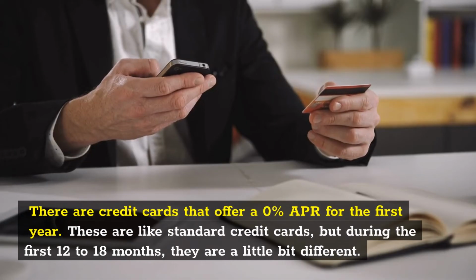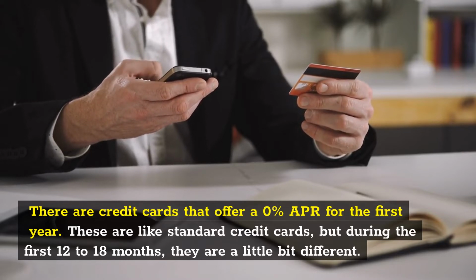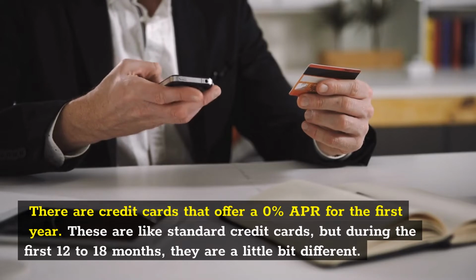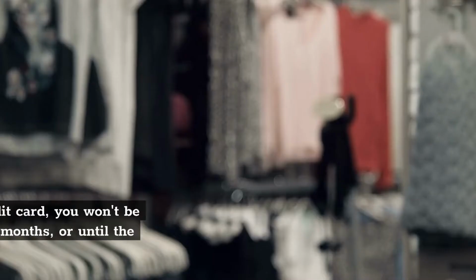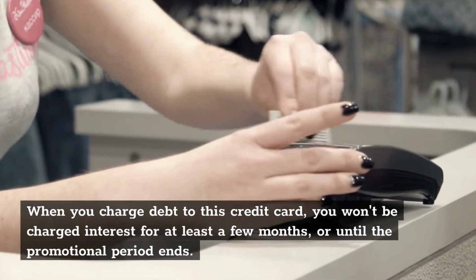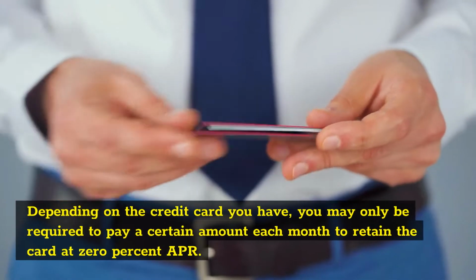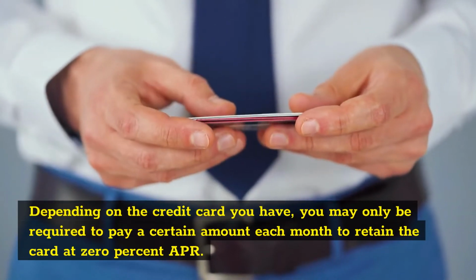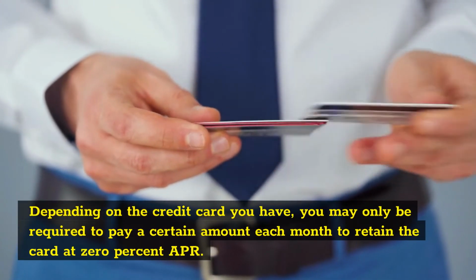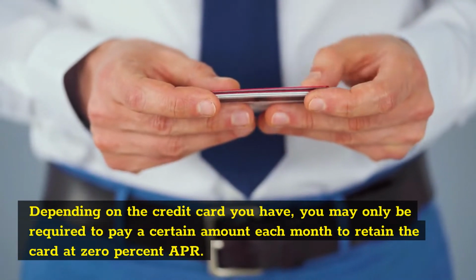There are credit cards that offer a 0% APR for the first year. These are like standard credit cards, but during the first 12 to 18 months, they are a little bit different. When you charge a debt to this credit card, you won't be charged interest for at least a few months or until the promotional period ends. Depending on the credit card you have, you may only be required to pay a certain amount each month to retain the card at a 0% APR.